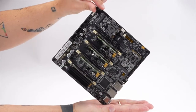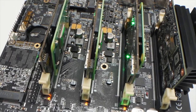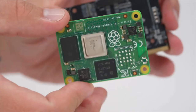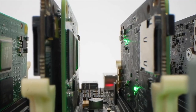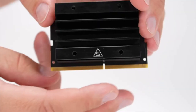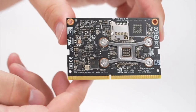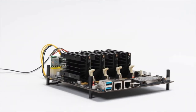Smaller than a sheet of paper, this cluster board unites 4 compute modules on a mini ITX motherboard. The Turing Pi 2 supports Raspberry Pi 4 modules that you can use for general compute. But it gets better. Add NVIDIA Jetson compute modules to run machine learning at the edge. And better, you can run these modules in any combination.